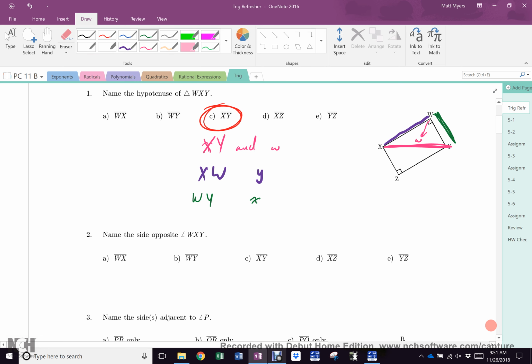What side is opposite angle WXY? WY. B. Everybody understands that opposite means across the triangle. Yes? Sweet.